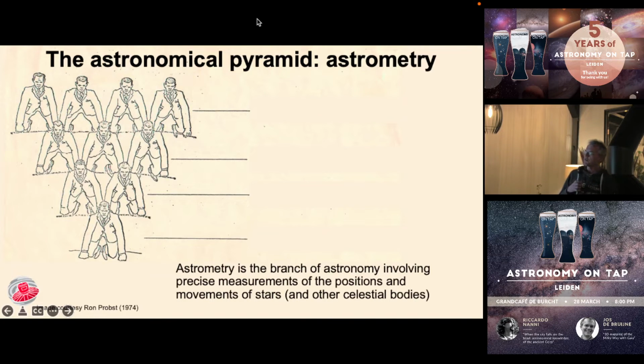And this is an image from the 1970s of quite a frustrated astronomer, I believe. But what he tried to depict is that astrometry stands at the basis of the whole of astronomy. So you have astrometrists who basically carry the whole, let's say, the weight of all the knowledge in astronomy.